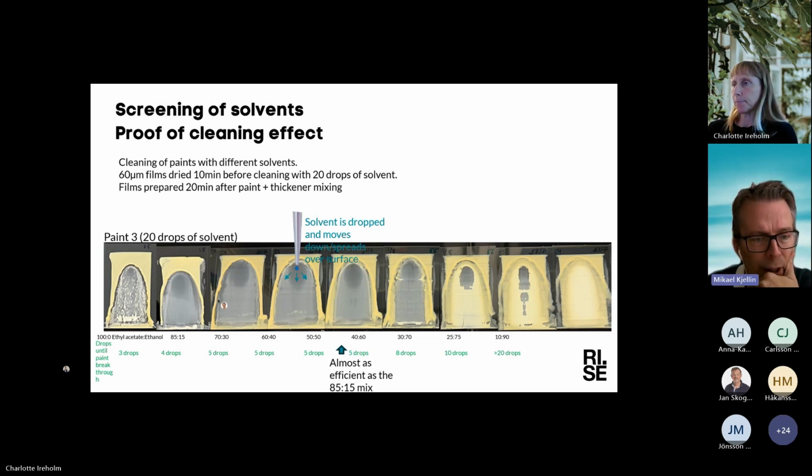But we noted here that we actually could use a 50-50% mixture of ethyl acetate and ethanol and still have a very good effect. If you have too much ethanol, it's not very efficient. And also, if you have only ethyl acetate, there's some kind of phase separation here. So you need some alcohol to get a good effect.